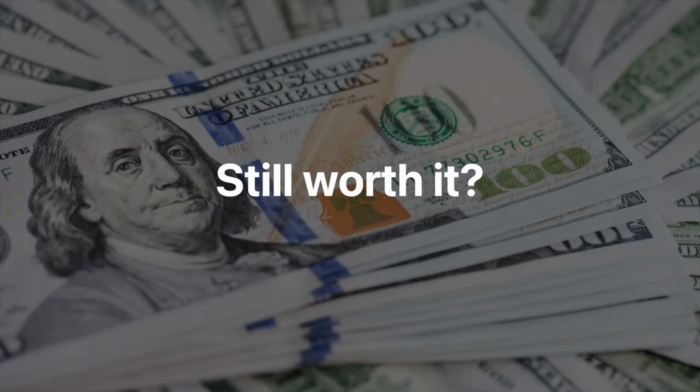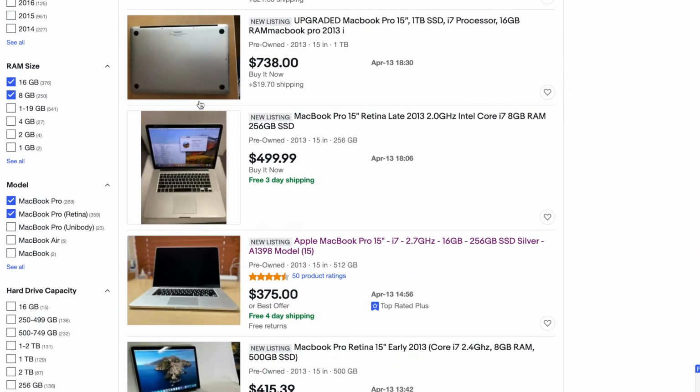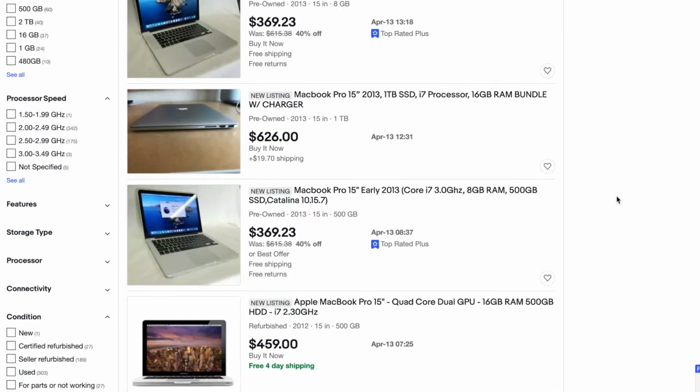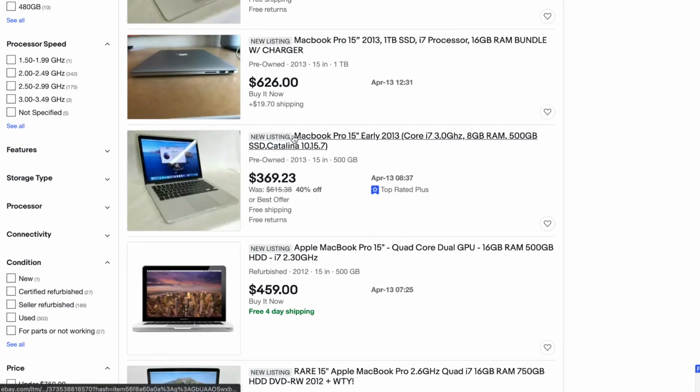Okay, so after all this talk, is this 8-year-old machine still worth buying today, like on eBay or other sources? Well, it's complicated. If you can find an early 2013 or mid 2012, because these two models are actually very similar, with upgraded RAM or upgraded storage or both, in good condition with no graphics issues and no severe stain gate, and you found one under $400, I say go for it.